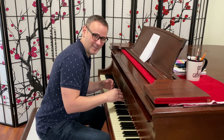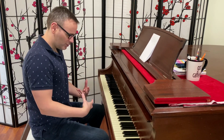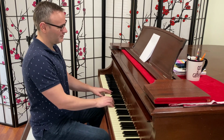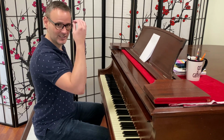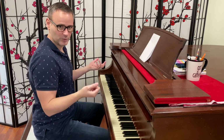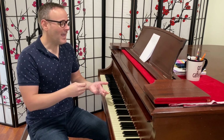Not a ton though. Okay, so elbows, distance from the piano, height so that you're in line with the keys, and then just sitting up nice and straight with relaxed shoulders. So those are some basics. Again, I talk about those in my lessons in a more extended manner, but it's something that you can think about if you're approaching the piano.